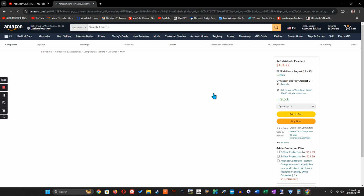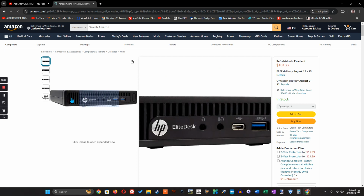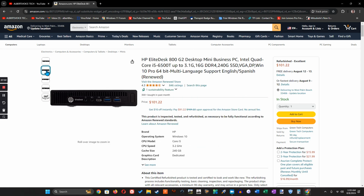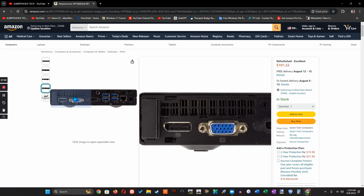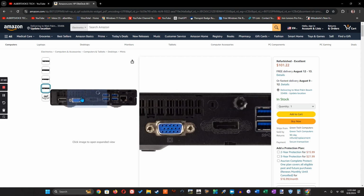This price dropped down, keeps going up a penny, a dollar. These are used. These are from businesses. The problem is you don't know how long they were in the business. You don't know how the employee worked on it. You don't know if it has any issues. A lot of these are not perfect. A lot of these come back duds.